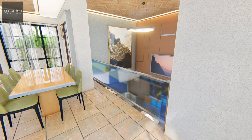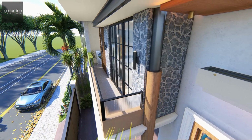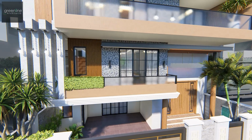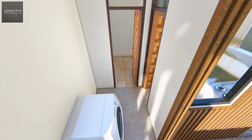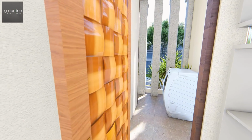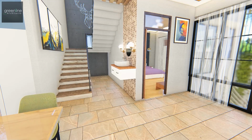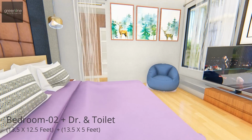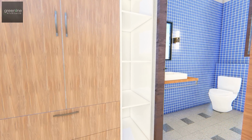The linear living and dining space opens up to the front balcony. Kitchen further opens up to the utility balcony which overlooks the parking area. Two bedrooms with attached dress and toilet overlook the back courtyard.